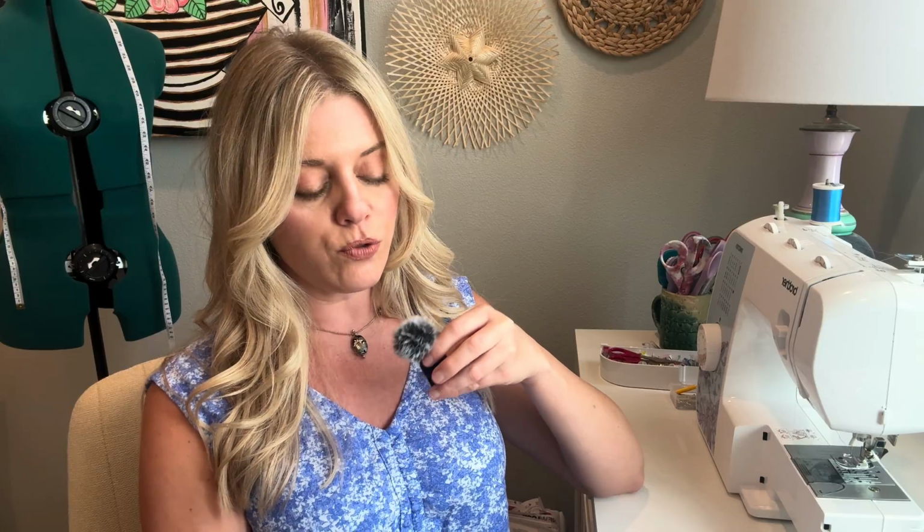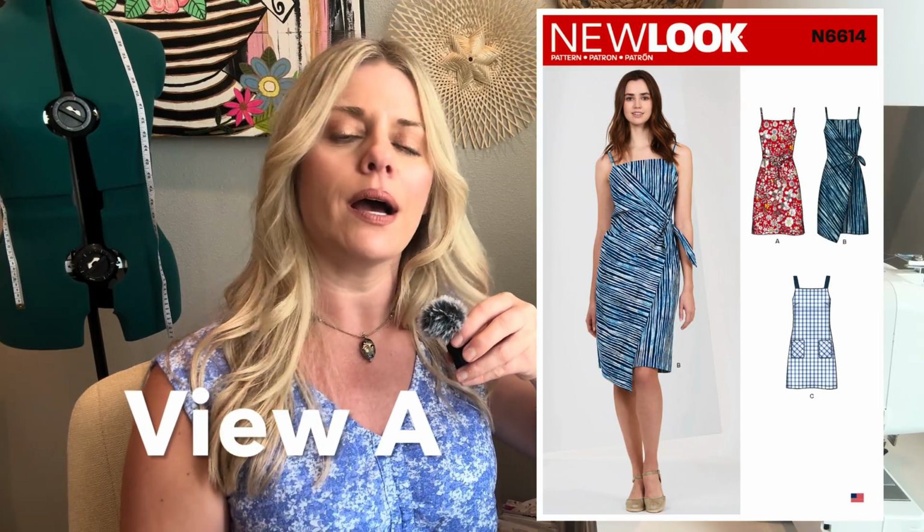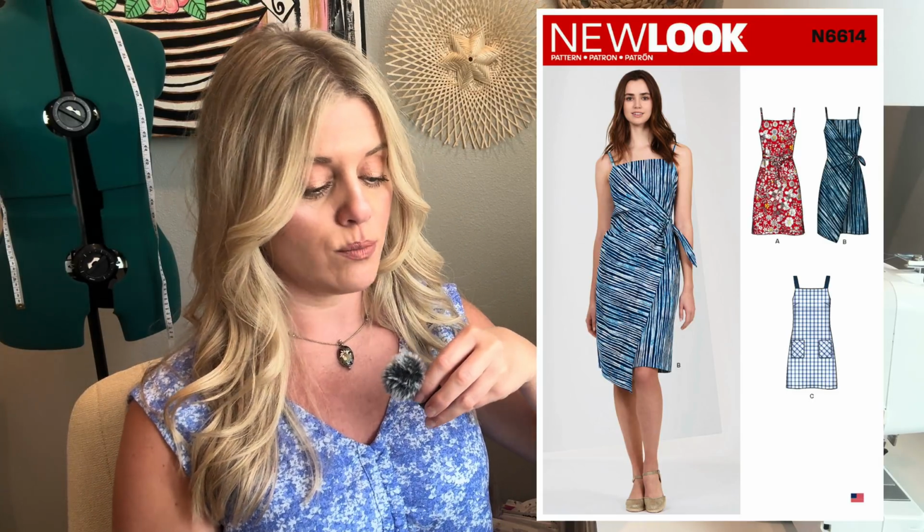So then I also made this yellow floral New Look dress, fully lined. I'll put that pattern up here on the screen. I just don't have it right in front of me. And if I stop recording, I'm just going to spontaneously combust because I have so much to get into today. So you should see it on the screen.